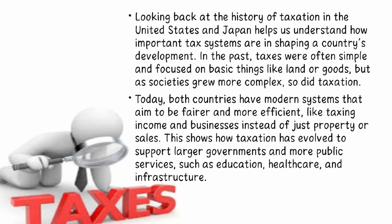Looking back at the history of taxation in the United States and Japan helps us understand how important tax systems are in shaping a country's development. In the past, taxes were often simple and focused on basic things like land or goods, but as societies grew more complex, so did taxation. Example, taxation systems have evolved from simple taxes like land to more fair and modern ones like income tax. Both the US and Japan use progressive taxation. Rich people pay more, and a good tax system helps a country grow, funding schools, hospitals, and roads.